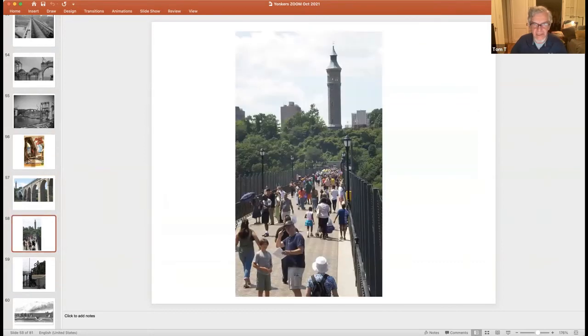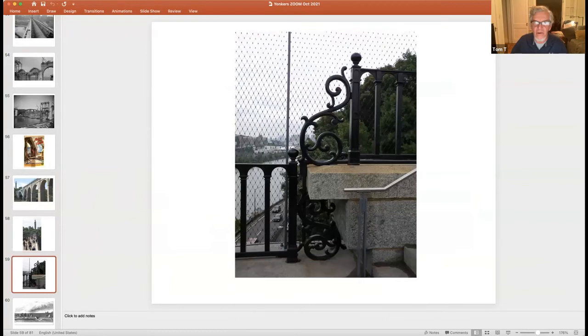There's a celebration of the High Bridge when it was first reopened. I like to call it the uptown version of the High Line. Not quite as chic, but pretty damn nice, and a gorgeous view from the top down the Harlem River to lower Manhattan, down to the skylines of Manhattan. Some of the old ornamental ironwork that still exists on the High Bridge.